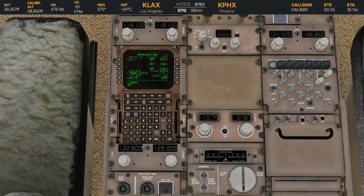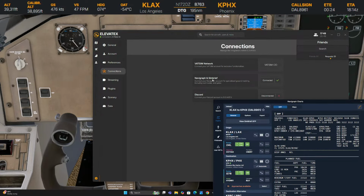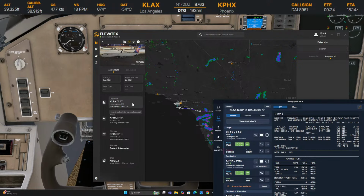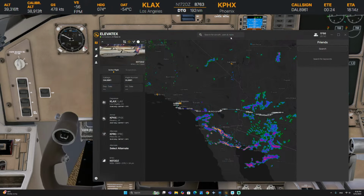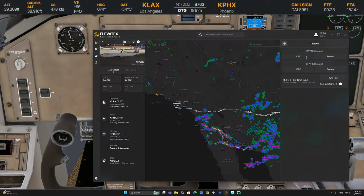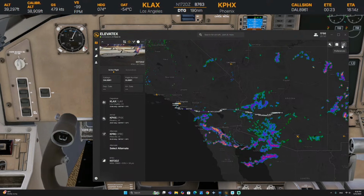And I believe there is an integration with Navigraph charts. Let me see here real quick. Connections. Yeah, Navigraph and SimBrief is connected. But I'm not sure how you get the... you do get the METAR, which is very nice. But I'm not sure how to get the... maybe it's here somewhere. All right, so let me remove that toolbox. I think it might be somewhere. That's just for the METAR though. Briefing. Preferences. Yeah, I'm not sure how to get the charts here, but anyway.